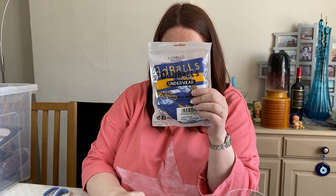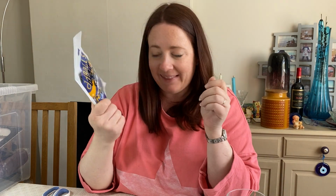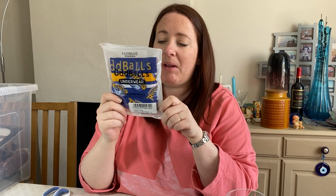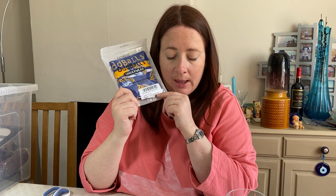Some Oddballs knickers. Now these took a while to sell because I accidentally put Old Balls in the title and then realised that I needed to change it to Oddballs. I knew it was Oddballs, but I think it might have been predictive text or something. These would have cost maybe £1.93. I had 3 different types. These are Leeds Rhinos and we sold them for £7.99. They're a size 14.